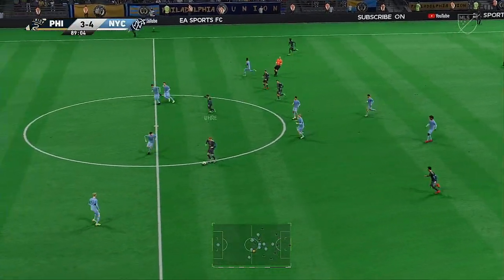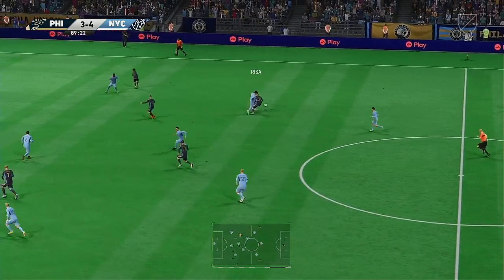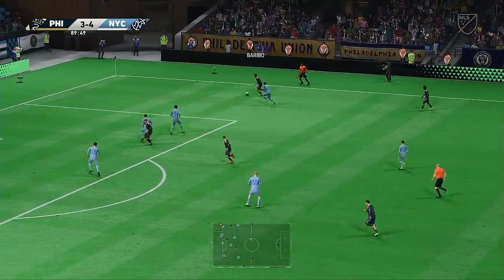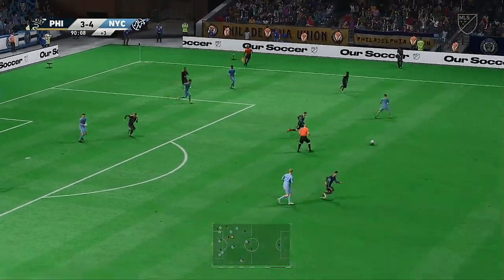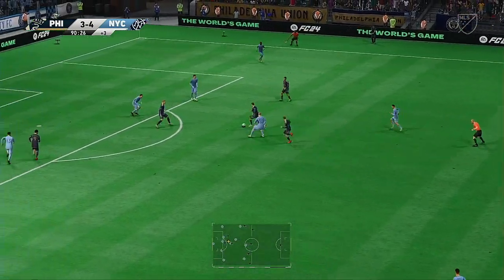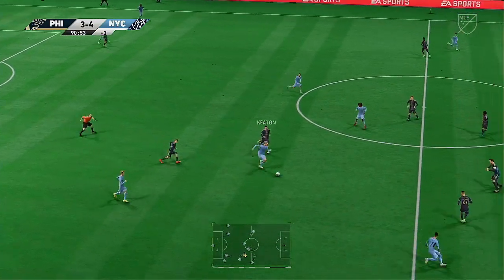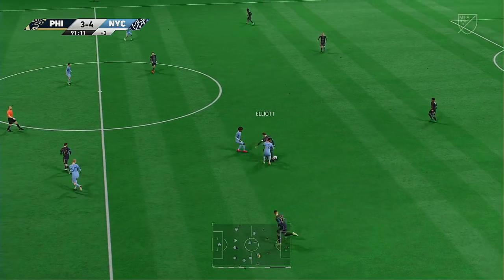Now there could be a chance to counter. That's good, strong play. Now it needs a good ball in. Well, it was looking good, but ultimately nothing doing. Body in the way, good work. And the shot thwarted. Using his body well to keep the ball.